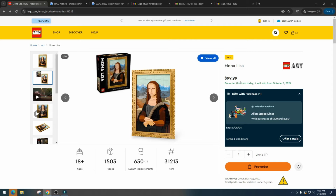I'm honestly shocked that they chose $99. I would have expected them to do probably $130 to $160. So, I mean, shout out to LEGO for that. But this is definitely going to be a clearance set in my opinion. And I think that's just because it's a bad iteration of the Mona Lisa.